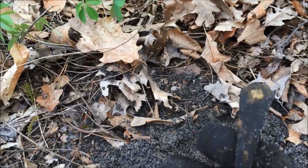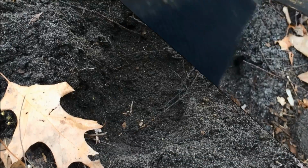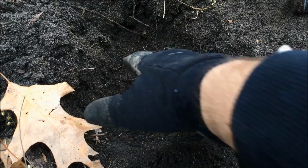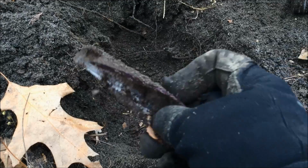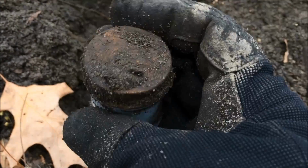Not the coolest design spoon I ever found. It's not going to be sterling. All right, I had another good hole here. I started digging down and was finding some broken glass, and I got this. It's got a lid on it.